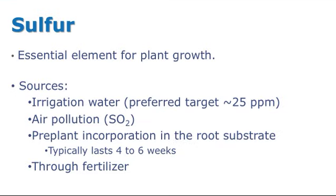Sulfur is an oftentimes forgotten element. Many times it's already provided by the irrigation water or via air pollution. Sulfur can also be provided as part of the fertilizer charge in the substrate or through supplemental fertilizations. While sulfur deficiencies are infrequent, incidents have occurred in the last few years. In this video, we're going to make you aware of the disorder, identification of deficiency symptoms, and management strategies.